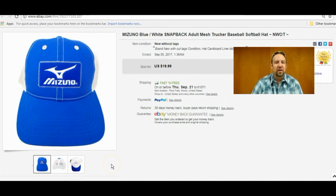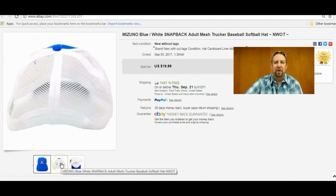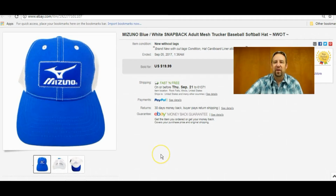All right. First up, I sold this Mizuno snapback trucker hat. I love picking these things up. I've been snatching up hats like crazy wherever I find them. They're super cheap, super lightweight. They ship first class. You can usually get them for $1 or less.